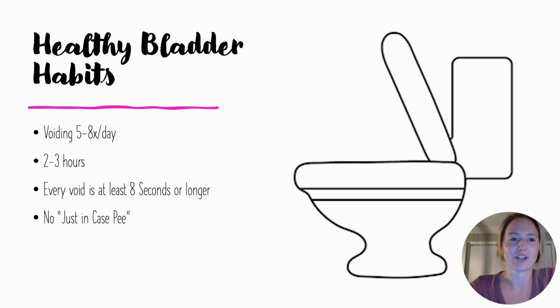Okay, so we will start with some healthy bladder habits. I usually discuss these at the first follow-up visit or whenever talking about bladder health comes into my plan of care. Typically we would like to see a person void their bladder 5 to 8 times in a 24-hour period. That equates to about every 2 to 3 hours, and we only really want them going 0 to 1 time per night, depending on their age. If I think it's above 70, we're okay maybe with twice.